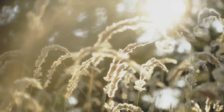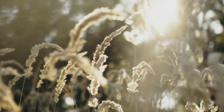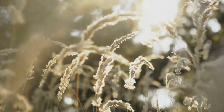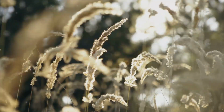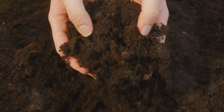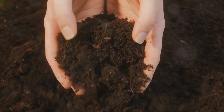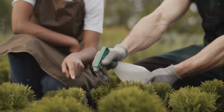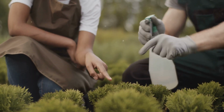Secondly, keep an eye on the light. Every plant has its own sunbathing preferences. Some plants love basking in direct sunlight, while others prefer the cool, diffused light of a shady spot. Thirdly, don't forget to feed your plants. Just like us, plants need food to grow. A balanced fertilizer that contains all the essential nutrients will keep your plants looking their best.